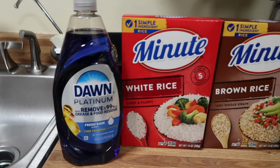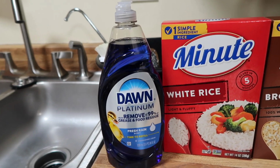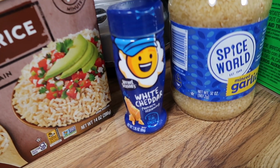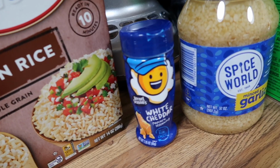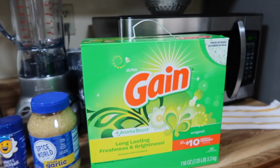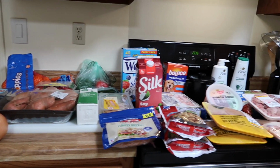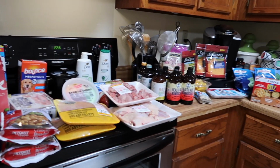Moving along over here, we got some Dawn Platinum dishwashing liquid. We have some minute rice, we have the white rice and the brown rice. We have some white cheddar that will be going on popcorn that my husband has here. We have some minced garlic, and we have some Gain laundry detergent. So you guys, this is my grocery haul.